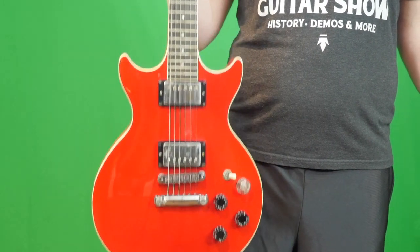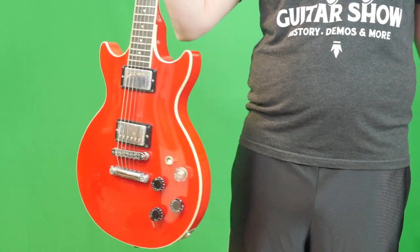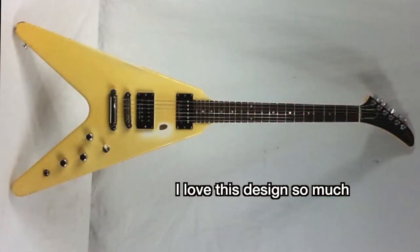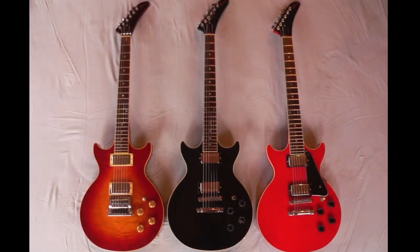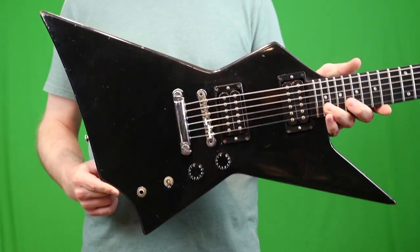That's how you got things like this, the double cutaway Les Paul XPL. We'll see this in a later review and demo as well. But you could also find that headstock on the Spirit guitars, Flying Vs, which I'm a big fan of. You could even find an XPL Explorer, which we did a review on. Yeah, how do you put an Explorer headstock on an Explorer and call it special? Well, you change it up to the meat cleaver.